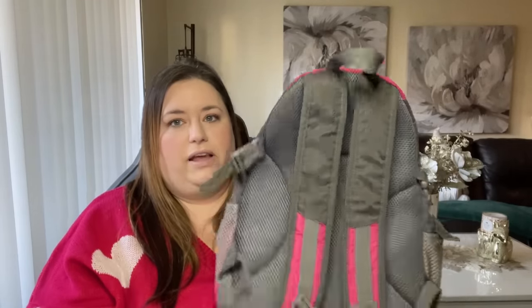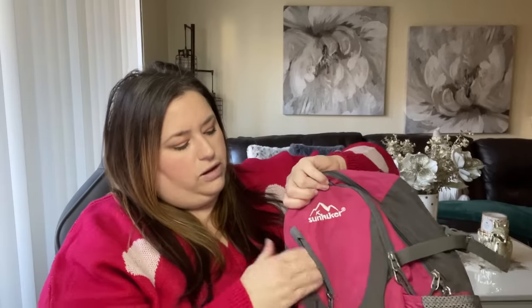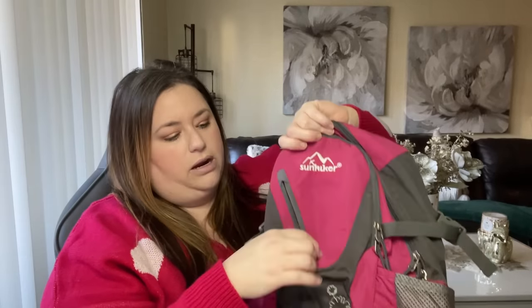I also, when we go out, obviously take documentation if needed, like wallet and all of that good stuff. And I have used this a bazillion times. It still looks brand new. It's not faded or fraying or anything like that. So super, super good quality. And it has several different compartments. So we've got the little front compartment that just opens up in here.